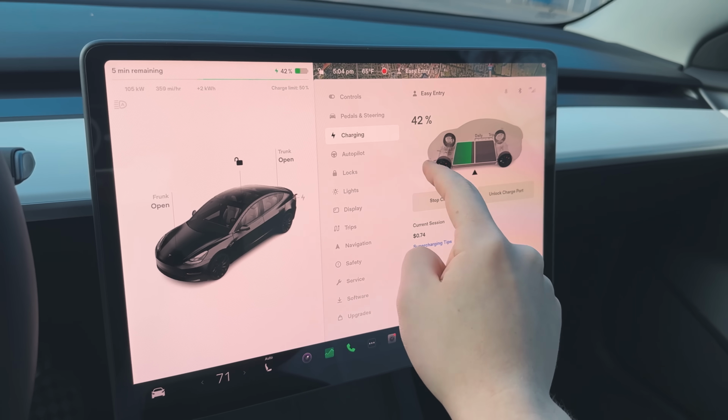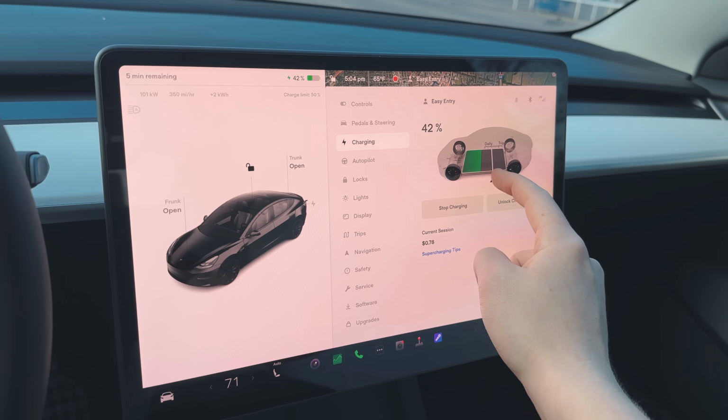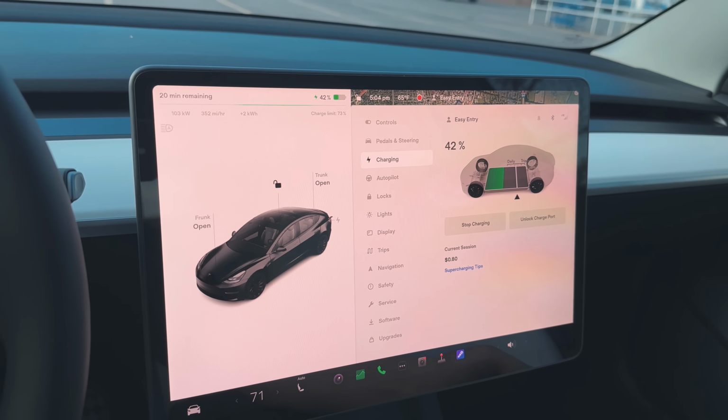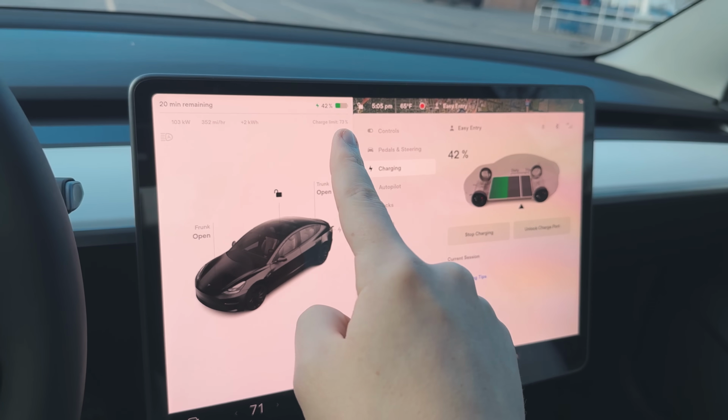As I've said in previous videos, it's always faster road tripping wise to make more stops at the lower end of your battery than fewer stops charging at the top end of your battery. You get faster charging speeds the lower your battery is, and it's just better long term for your battery to not be DC fast charged above 80 or 90%.